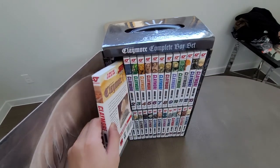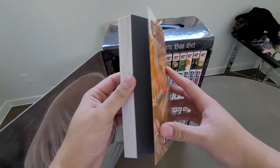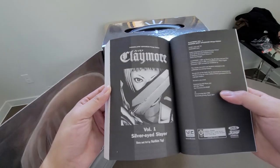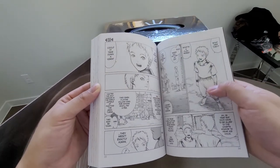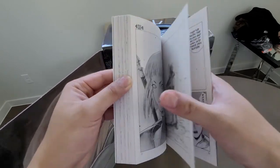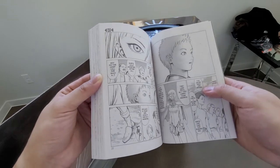I'll open up one of the pages of this book just so you can see what the artwork looks like. So it's black and white, normal artwork. The beginning has a little bit of dialogue, but that's just the beginning, because you get to actually figure out the story, like what's going on.